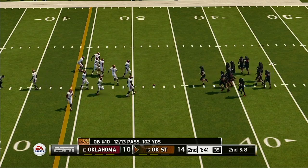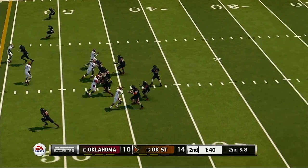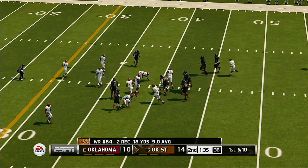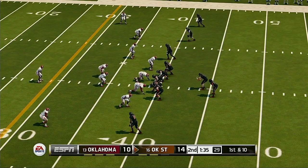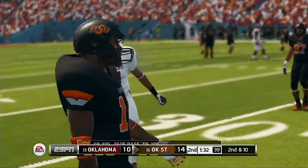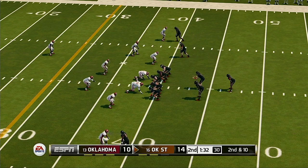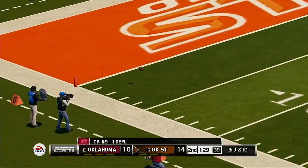Boy, this defense has a lot of speed. They're all over him by the time he caught the ball. From their own 48-yard line. Second down. Quick strike to the receiver. Brought down around the 39-yard line. In the shotgun and five wideouts. He throws it away. On the throw, incomplete pass.